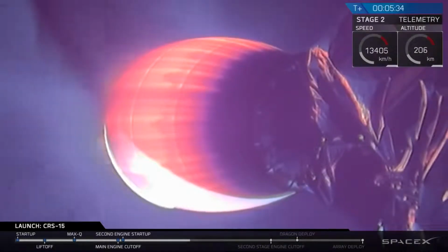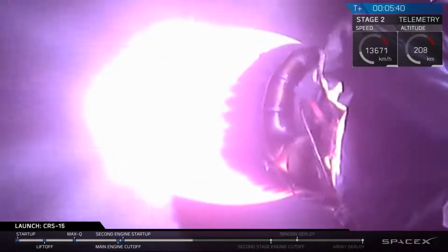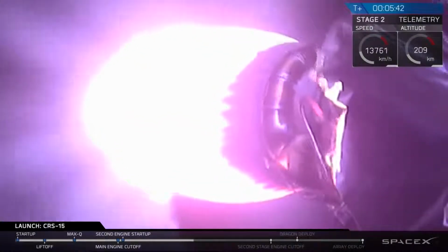We're at T plus 5.5 minutes. Merlin vacuum engine still performing nominally, headed on the right trajectory to get to low Earth orbit. Has about 3 minutes remaining in this burn.